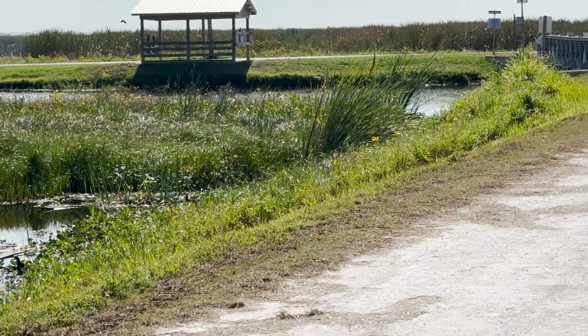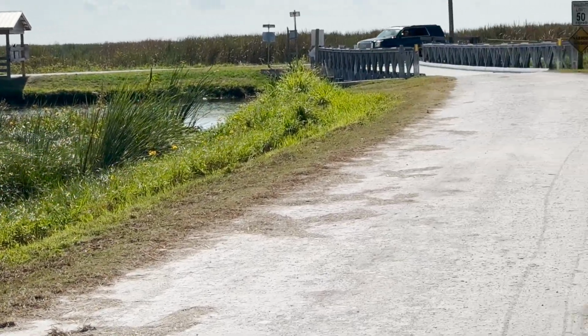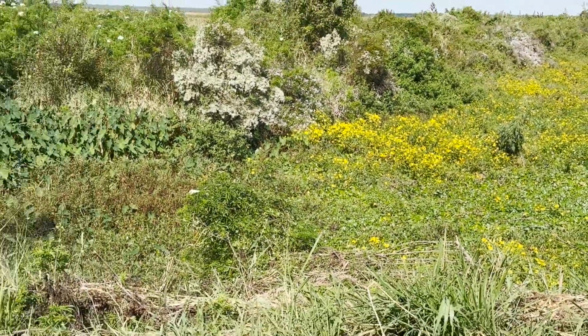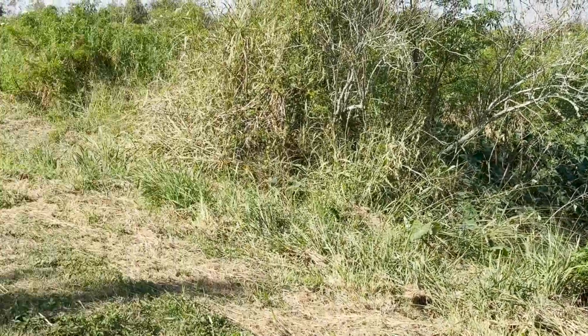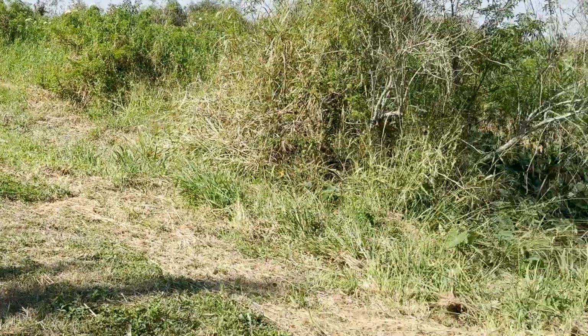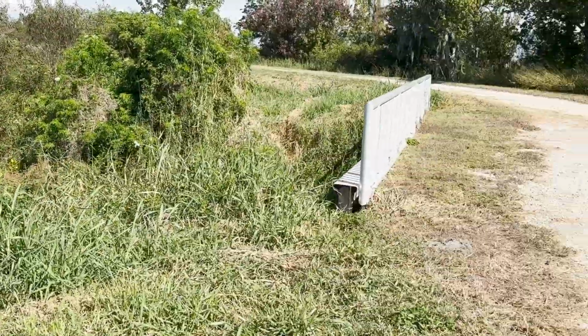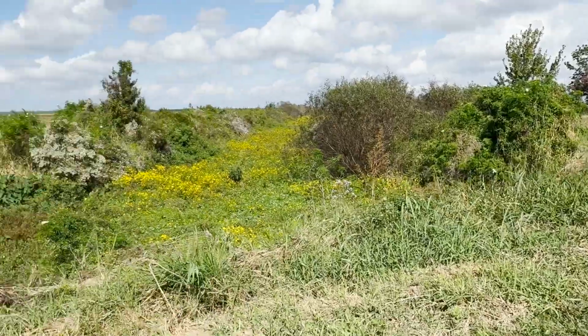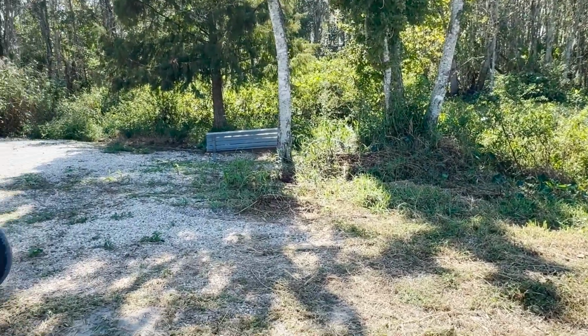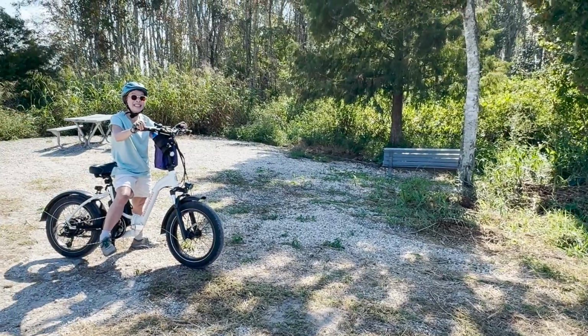Alrighty. All right, I think we're going to turn around and go back, because we've already gone 8 miles. And there's what the trail looks like now. Back is that way. Some wildlife. Rock on!